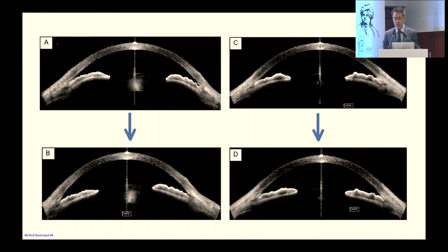You can see the clear-cut example of how doing laser iridotomy without addressing and identifying the mechanism can make a big difference. Over here towards your left, if you look at panel A, you can see a patient with pupil block mechanism, and after a laser iridotomy in panel B, the angles open up. Because you remove that pressure gradient, you flatten the iris profile, the angles open up. This is a successful laser iridotomy. I define success by opening up of the angles.